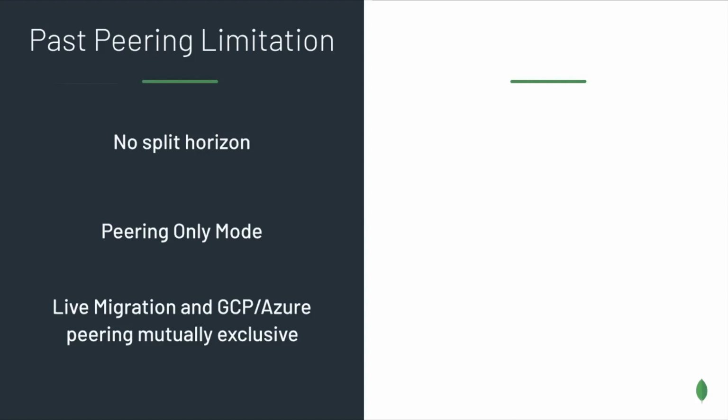This customer was not able to use Azure peering during live migration. This was because, unlike AWS peering, GCP and Azure peering connections did not support split horizon DNS when we were integrating them with Atlas. This means that the same hostname could not be accessed over both the public and private internet. To solve this when integrating Azure and GCP peering with Atlas, we created a connect via peering only mode. When enabled for a project, all clusters could only be accessed over the private internet. Since the live migration servers connect to the clusters over the public internet, Azure and GCP peering was not compatible with live migration.